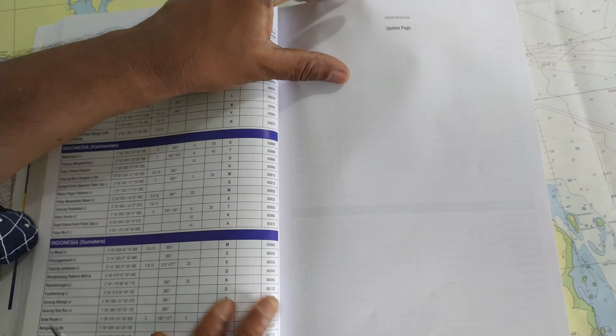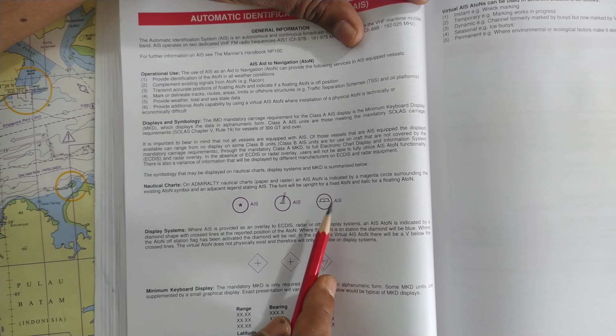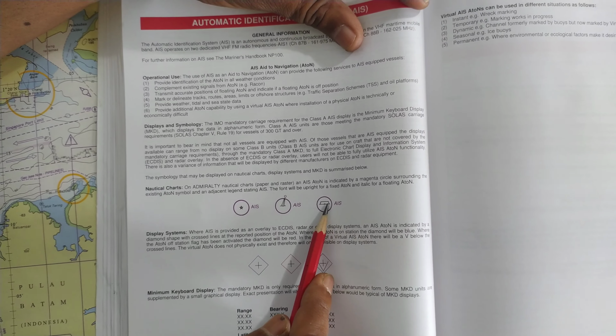After the radar beacons come the AIS. Again, there are certain uses for AIS. Remember, this is a fixed AIS, a buoy and a beacon. If it is virtual, this is a virtual AIS. How AIS works and which all details they are going to transmit will be covered in the next page.